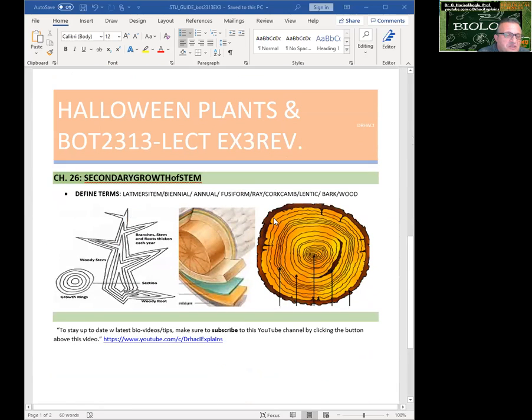The next chapter is 26. This is the secondary growth of stem specifically. We know it from the tree rings or annual rings. Every year they add a new ring. We can actually study these rings, and we can get an idea about what happened that specific year. As you see, there are different sizes, and they tell us something, they record that specific year.